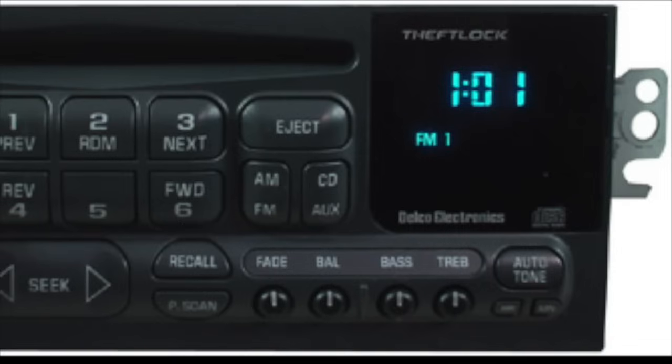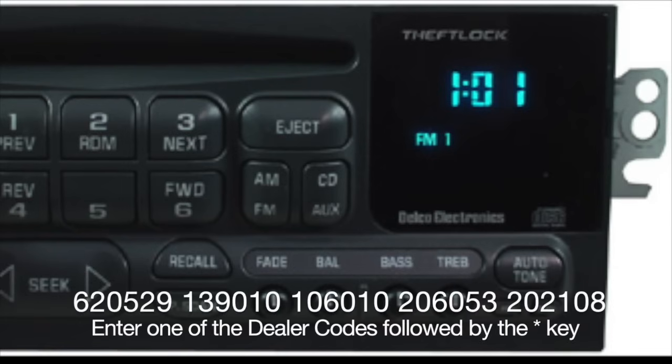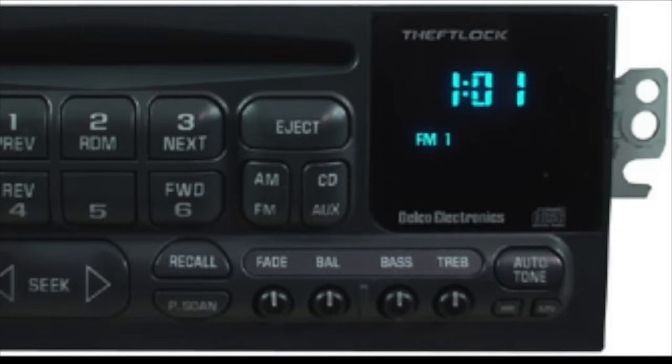Now once you dial the phone number and you hear the recording, enter one of the 6-digit codes at the bottom of the screen, followed by the star key. What these codes represent is the GM dealership identification number that you're calling from. Not just anybody is supposed to call this number, it's supposed to be a dealer, so these are the dealer codes. If one of them doesn't work, hang up and try again with another one. So, we'll start out.